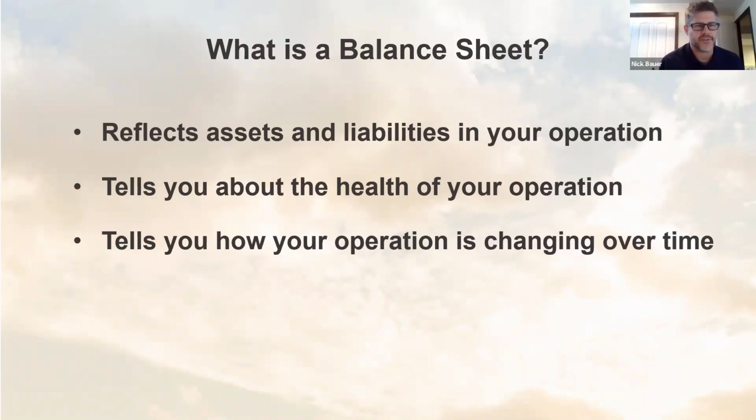Real quick, Kevin, if I could also just point out again how it's changing over time. Do that balance sheet consistently the same time period. And then when you look at the end result every year, it's going to point you in the direction your operation's moving. Are you building equity? Are you building liquid reserves? It's kind of like the scoreboard in agriculture, if you will. The results of that balance sheet from one year to the next are telling you, are you winning, or do you need to make some adjustments heading into the next year?